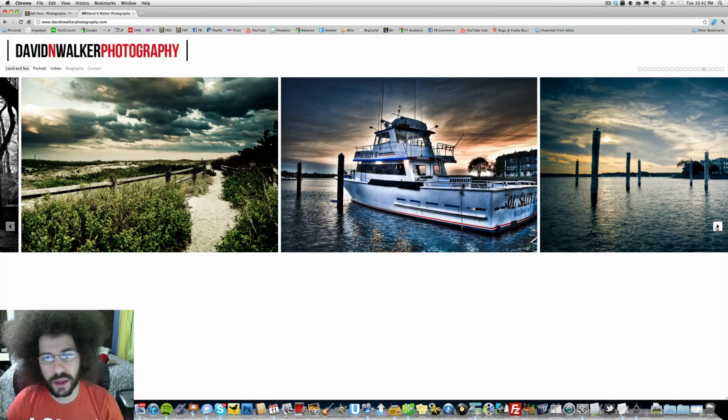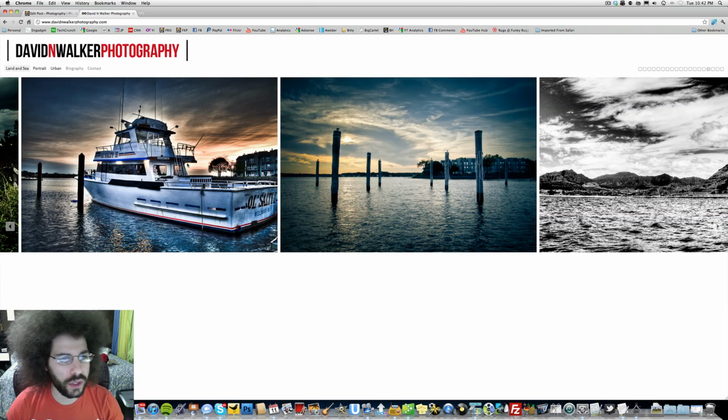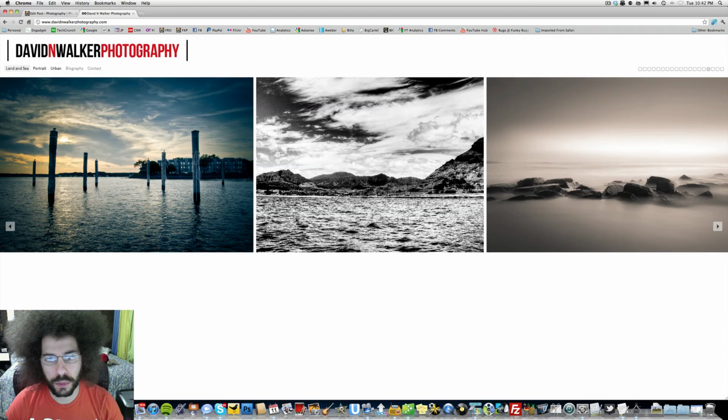I'm not a big fan of this. I think his other processing seems to be a little better. If you were to do this type of processing on the boat, it wouldn't look like, hey, we dodged the boat and it's glowing out of the background. So try to let the image speak for itself as much as possible. That is a very, very contrasty Ansel Adams-ish type image.